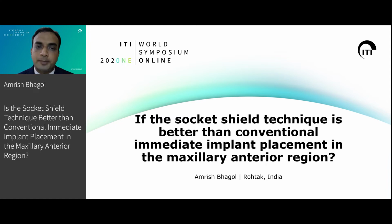I have chosen this topic, is the socket shell technique better than conventional immediate implant placement in the maxillary anterior region, as this is one of the most controversial topics in the field of implant dentistry. Moreover, many implantologists all over the world want to work on this topic.